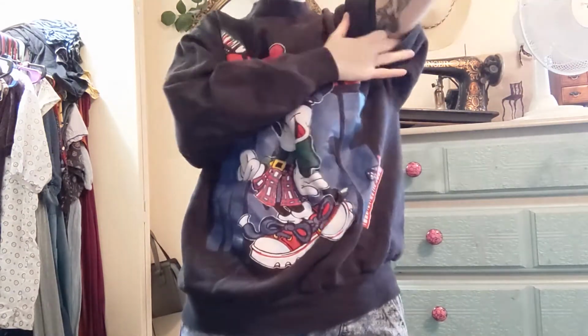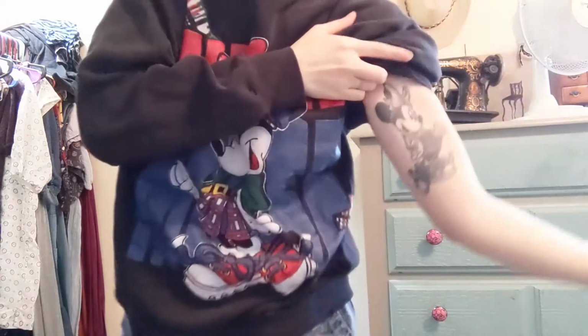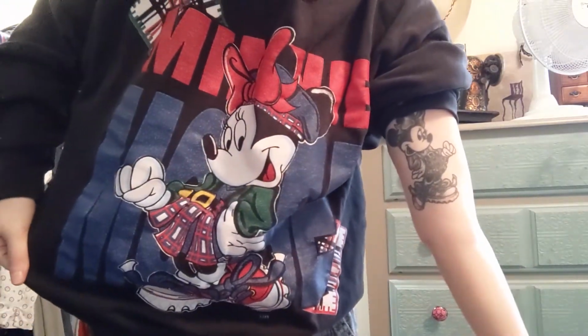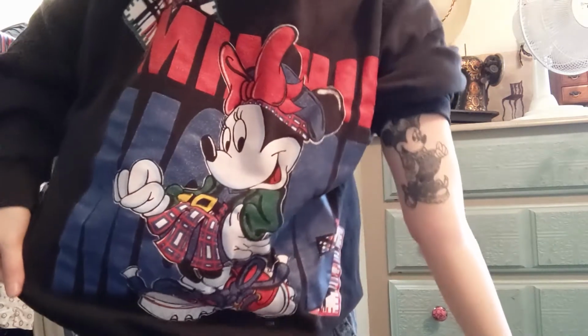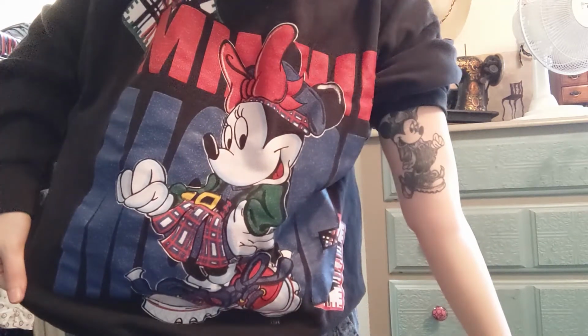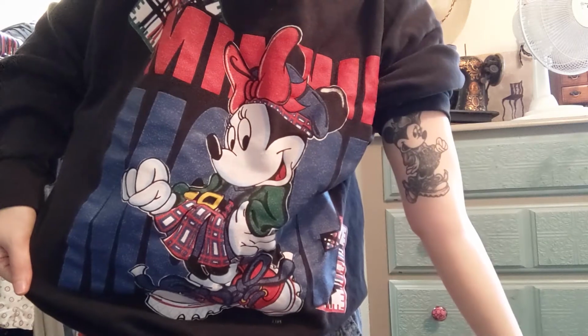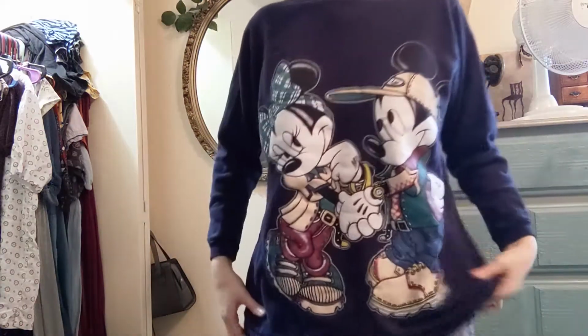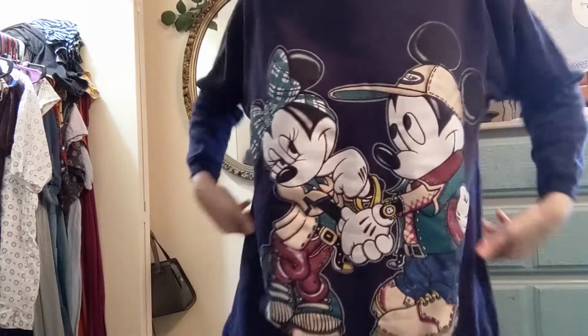I knew I wanted to get a tattoo of Minnie Mouse, so I was looking for pictures and I found this sweatshirt and I was like, this is the picture I want, but how cool would it be if I had the sweatshirt to match? So I bought the sweatshirt. There's the tattoo, so you can see me being twinners with Minnie. After that, I started knowing what to look for.